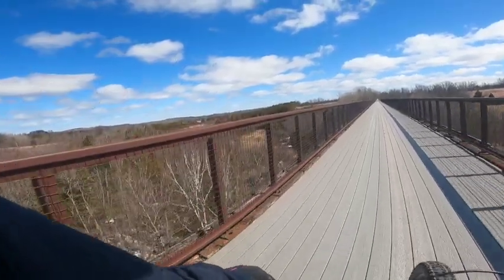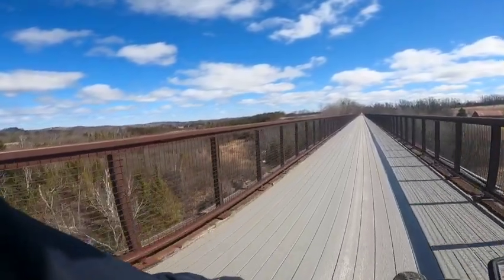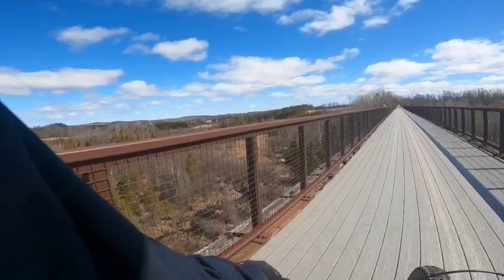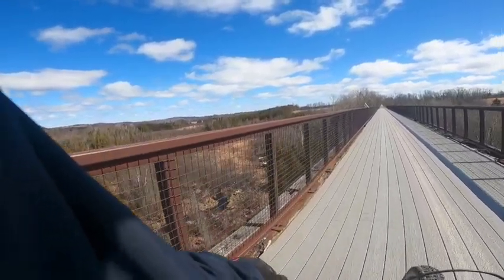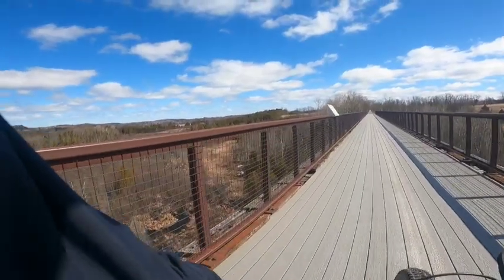The trail builders have done really well at building this and having this as part of the trail. So if you ever come along this path, make sure to hit this trail up.